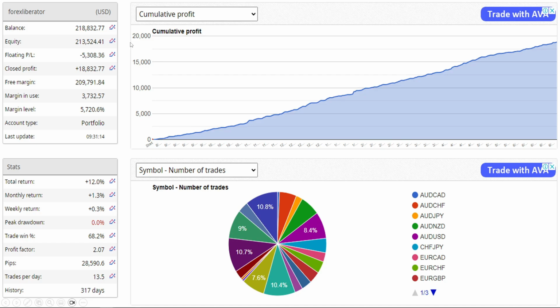We have 20 different EAs in here, and they have now been history-wise trading 317 days in here. Total return is 12%. Monthly return is 1.3, again because it's running on $10,000 accounts. Because previously we wanted to set it up for FTMO. Weekly returns is 0.3, and you can obviously times both those results by 10 if you are going from a $10,000 account down to a $1,000 instead, and entirely up to you regarding your risk strategy, of course.